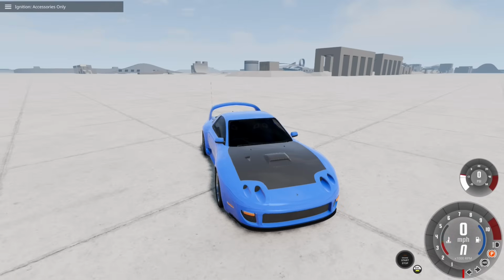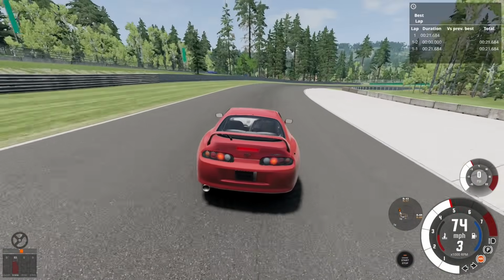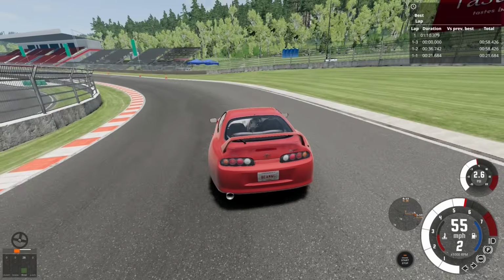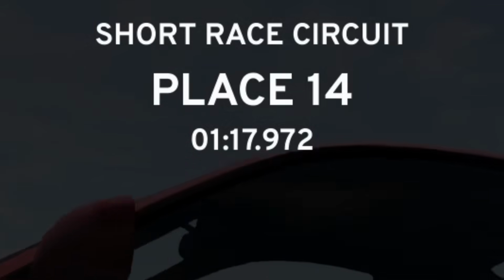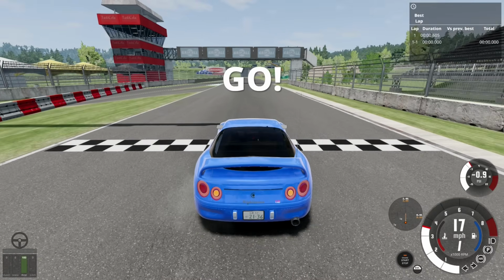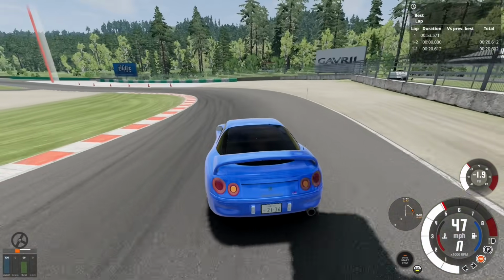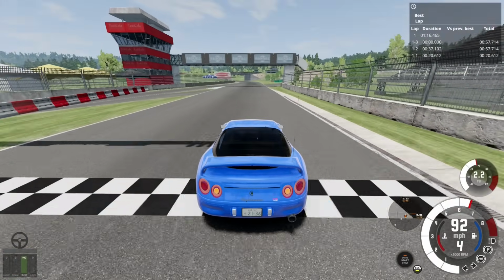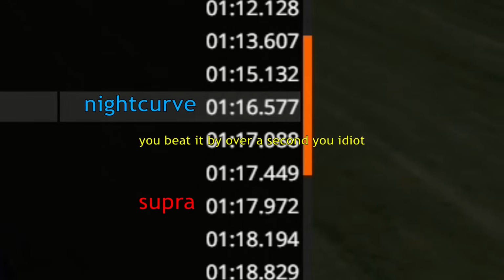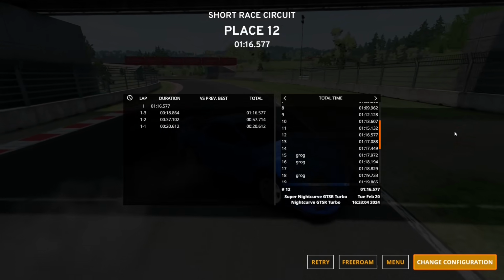Right, let's take him to the track. First, in the Supra. 117.9. That's the time to beat. I have a feeling this may just beat it. 116.5. Bro, it actually beat it by almost a whole second. That's not bad. Alright, let's get the big turbo on and smash straight into that time. Here we go.